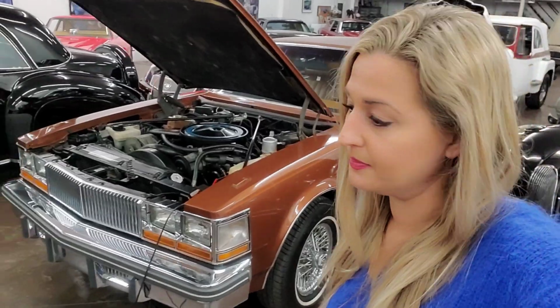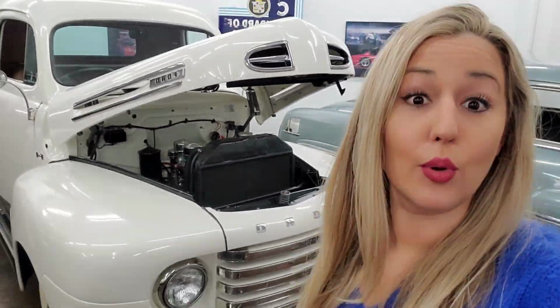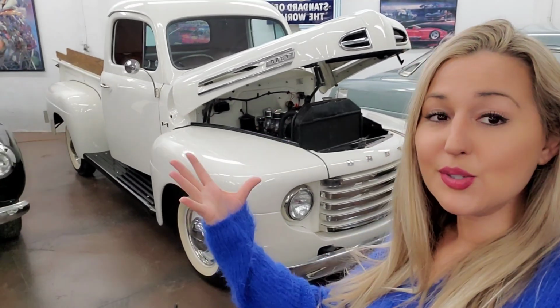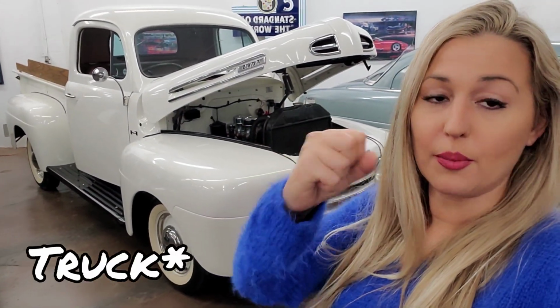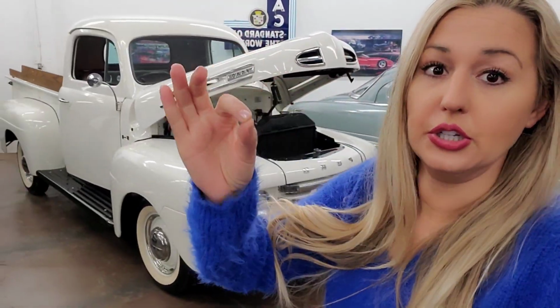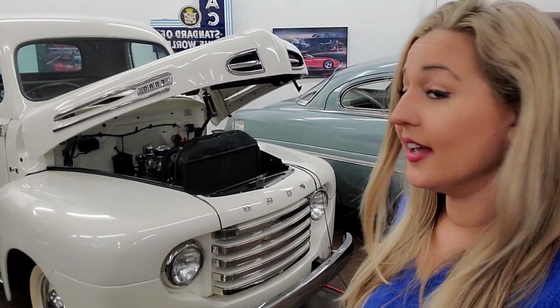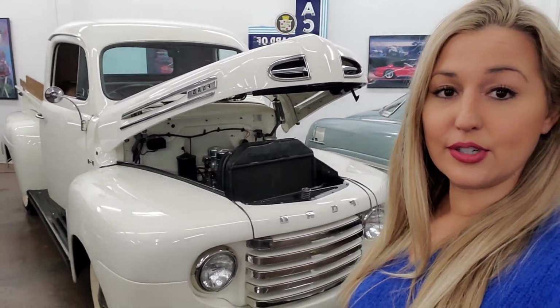That's weird. But so behind me, we have a 1949 Ford F1. Now for Ford, this was their first all-new car post-World War II. And it was kind of a big deal, all right? And you can't really look at these first generation F1s and not put a little smile on your face.